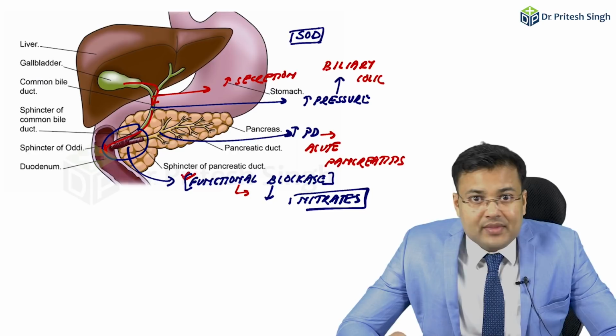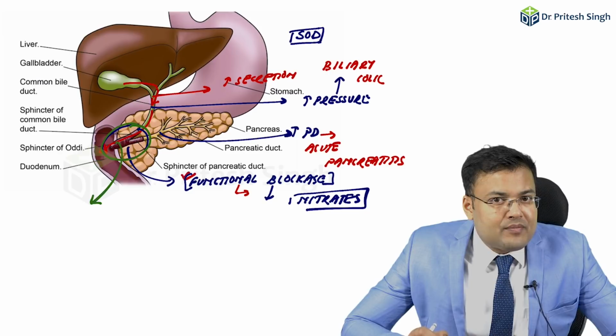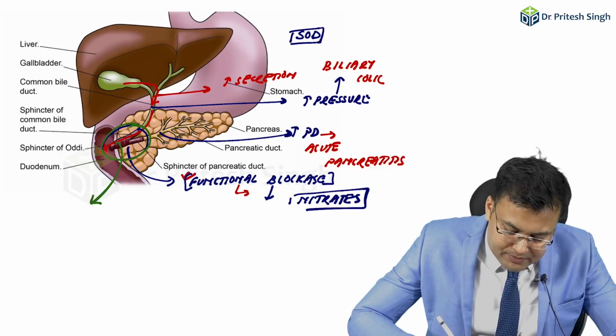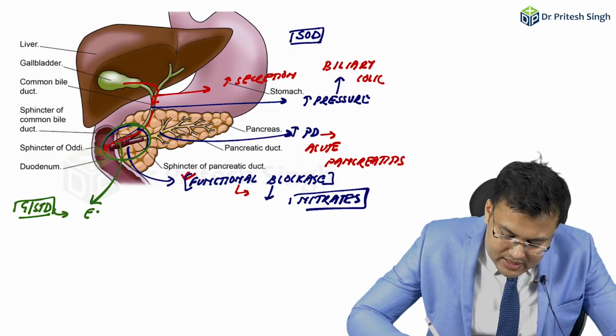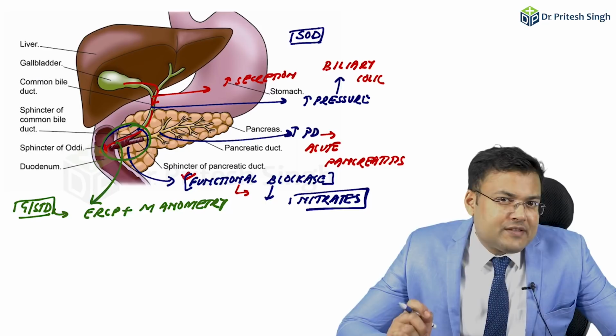Clear? Now the problem. In this case, there is increased pressure of the sphincter. So if you measure the pressure, yes, you can confirm the diagnosis. How are we going to measure the pressure? The gold standard investigation for this condition is ERCP plus manometry. We are going to measure the pressure, of which sphincters? Obviously, the biliary and pancreatic sphincters.